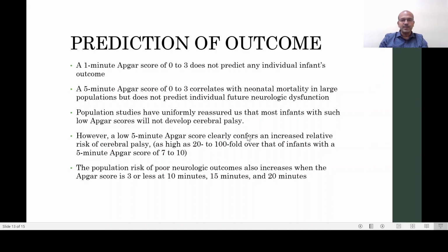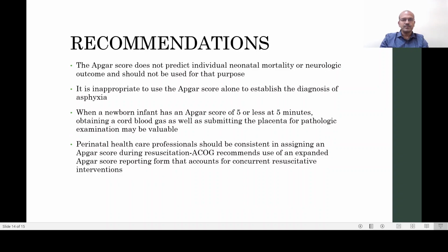A low 5-minute Apgar score clearly confers an increased relative risk of cerebral palsy, and it may be as high as 20 to 100-fold over that of babies with a 5-minute Apgar score of 7 to 10. So if you have a low Apgar score of 0 to 3, you have a 20 to 100-fold increased risk of cerebral palsy. But for an individual baby, you cannot clearly say what the risk is. It depends on the course of the baby. So avoid using the Apgar score to prognosticate for the parents. Go by the overall picture.